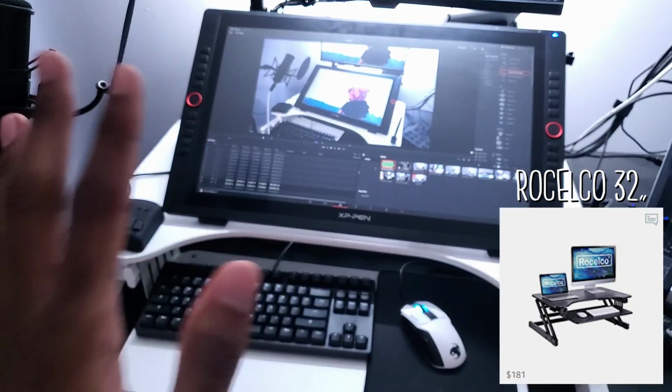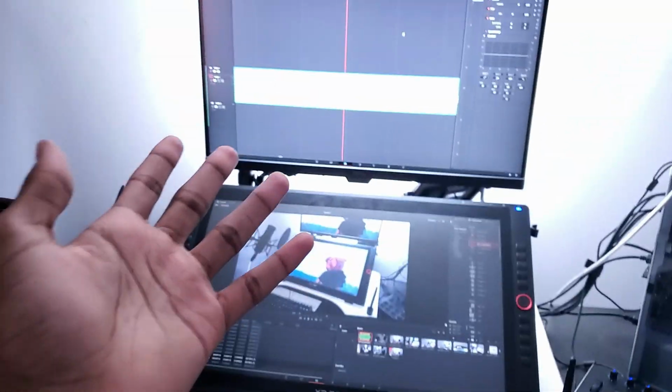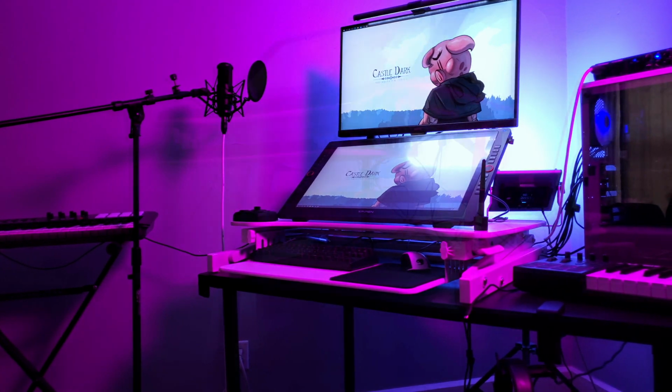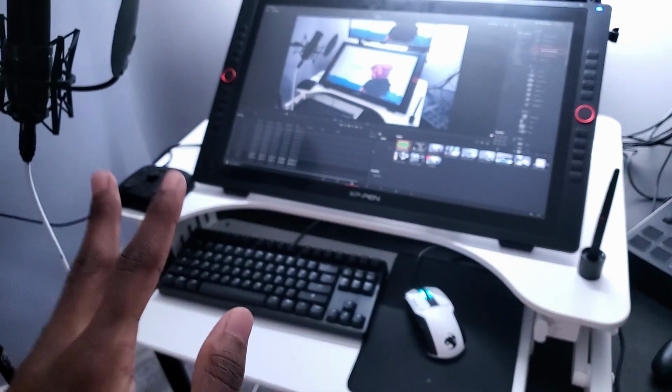And personally, I think that this is the best tablet stand for really, really large tablets. There's no wobble like if you mounted this on an arm like that monitor is mounted on, and it's height adjustable, so I can actually draw while standing. I got this thing for maybe 166, maybe 170 on Amazon. I think it looks really, really good.